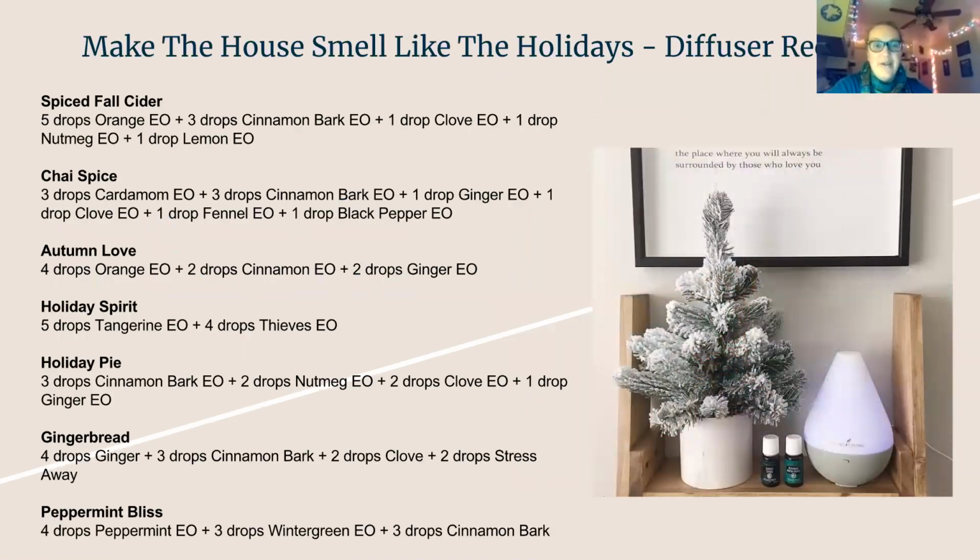And we wanted to share some holiday diffuser recipes with you too, just to help bring in the season. We've got spiced fall cider, chai spice, autumn love, holiday spirit, holiday pie, gingerbread, and peppermint bliss. So you can take a snapshot of all those awesome combinations. One that's not listed is just 3 drops of Thieves and 3 drops of peppermint. Thieves is a combination of rosemary, eucalyptus, lemon, clove, and cinnamon. When you diffuse it, it smells like a gingerbread cookie. Then you add the peppermint, and it's like you're in Santa's workshop. We absolutely love it. Maybe I'll call that blend Santa's workshop.